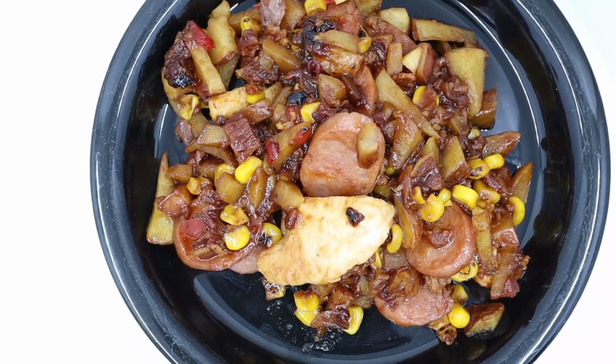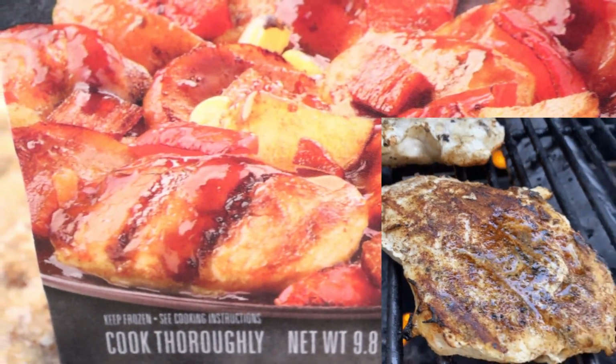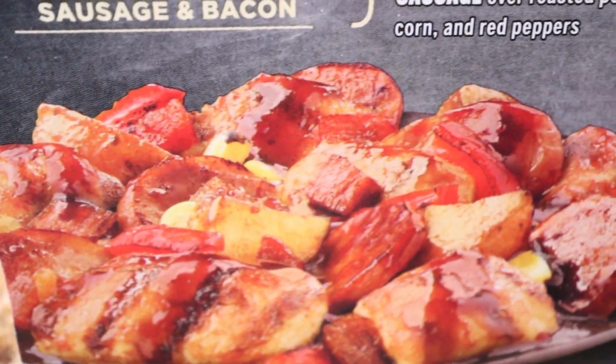Look at the chicken. Now the chicken doesn't look like it does on the box. On the box here, you can see that the chicken has grill marks on there. You don't see anything like that in real life.